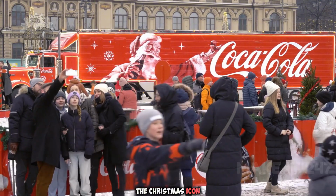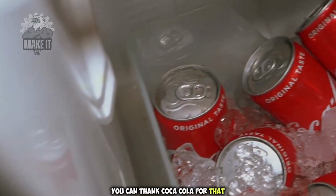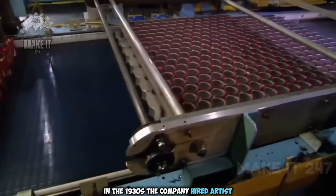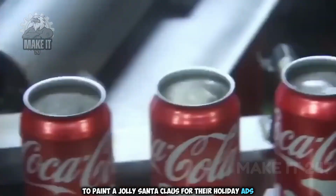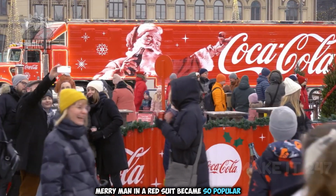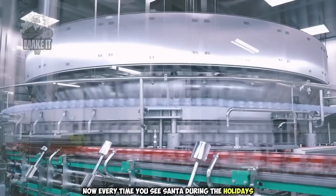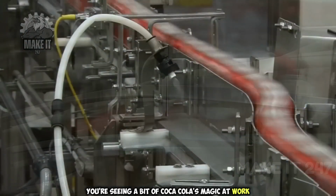The Christmas icon. Ever wonder why Santa Claus looks the way he does today? You can thank Coca-Cola for that. In the 1930s, the company hired artist Haddon Sundblom to paint a jolly Santa Claus for their holiday ads. Sundblom's vision of Santa as a plump, merry man in a red suit became so popular that it forever shaped how we picture Saint Nick. Now, every time you see Santa during the holidays, you're seeing a bit of Coca-Cola's magic at work.